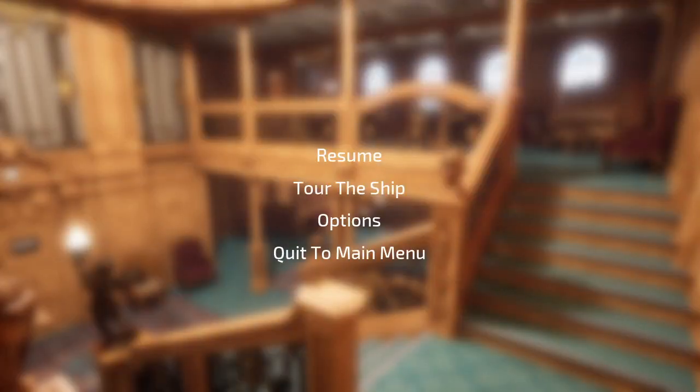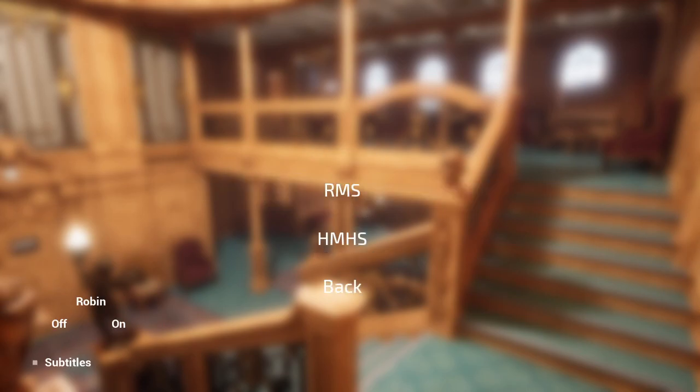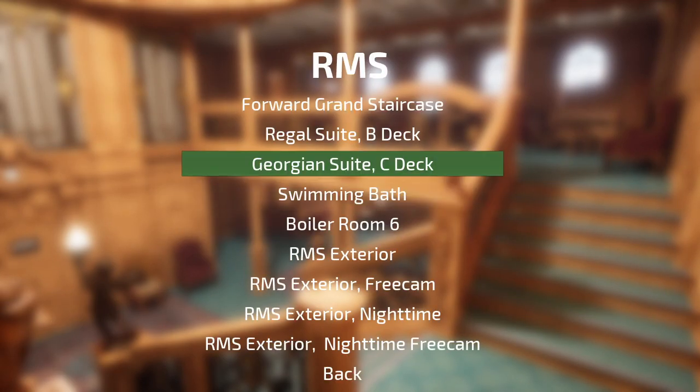Now, let's see where else we can go here first. Look at this suite. Let's go to Jordan's suite. So what I'm mentioning about is these tight corridors here that are on the ship in places.